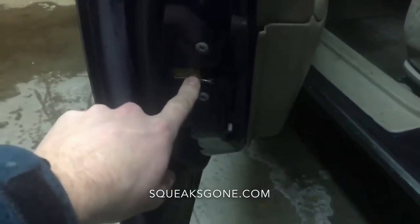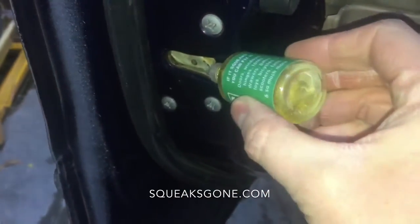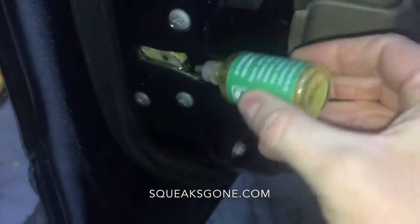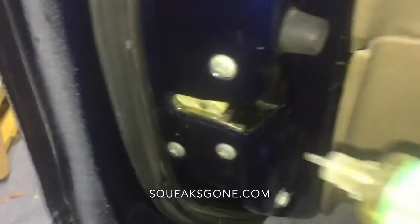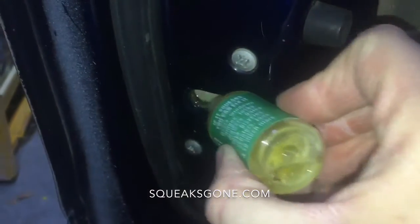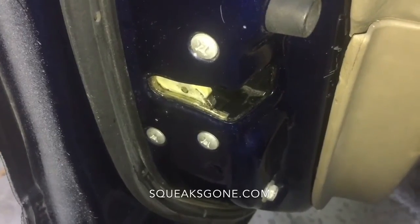What I think I've got is a buildup of grease. Now a little Squeaks Gone down in there. And a little bit goes a long ways, but I'm gonna put some good amounts of squirt in there, make sure that this solves the problem.